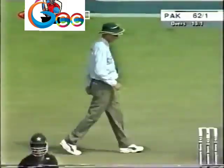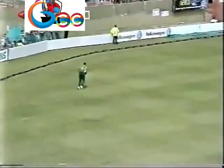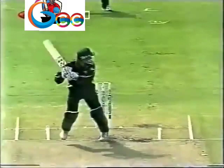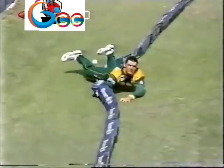Well, Pollock will be livid with himself. He's brought the fine leg up so that he can have that man a lot squarer, and he's bowled it full leg stump. Ordinary leg glance, there it goes. And neither fielder is going to cut that off. Fine leg up, you've got to bowl off stump.